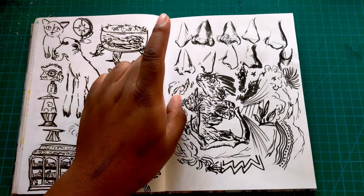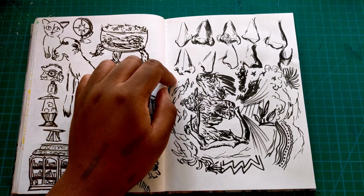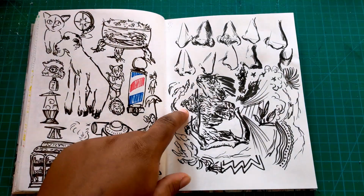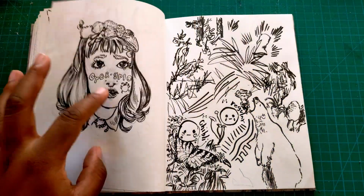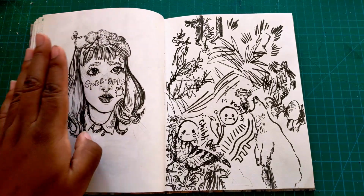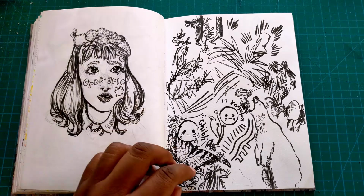And some more noses, because I kind of got into drawing noses. They are very fun to draw. And the cool bird that's sideways for some reason. And I drew Cyber Girl, but I really messed up her face. I'm very sorry, Cyber Girl.